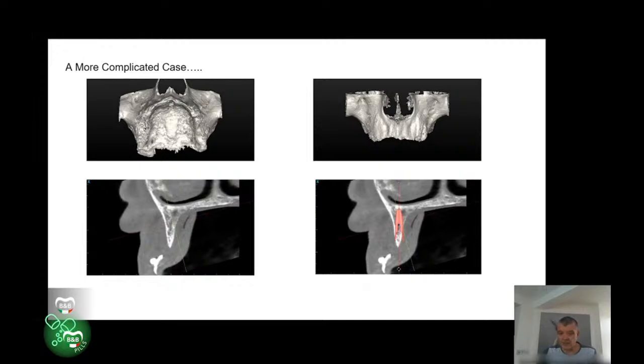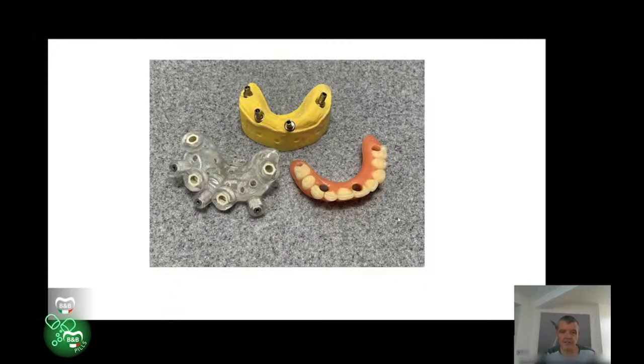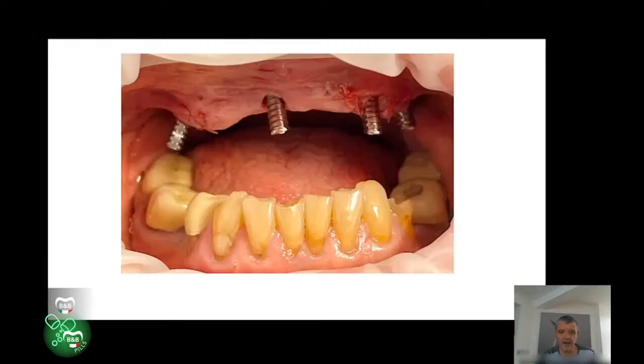You can see if we did a standard protocol here of drilling, we would lose all of this bone up to this level, and we would be struggling to get a stable implant in place. So this case I did using guided compaction. We just used the lance drill to get through here, and that was the only drill that we used there. Everything else was done with compaction. This was the case, standard procedure of preparing the temporary model and the guide. And this is it after we placed the implants.